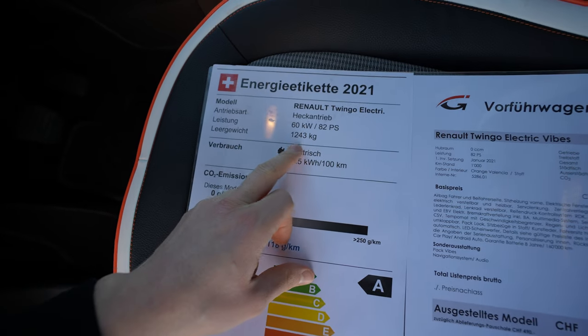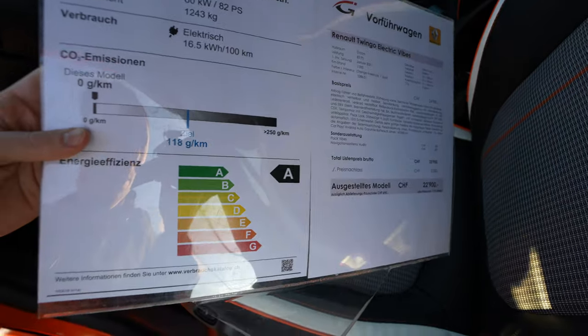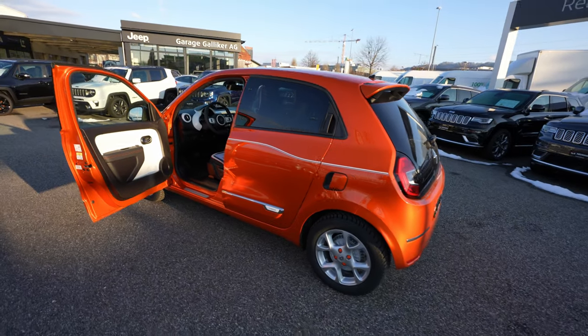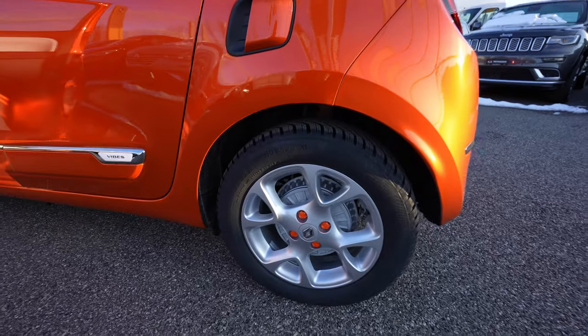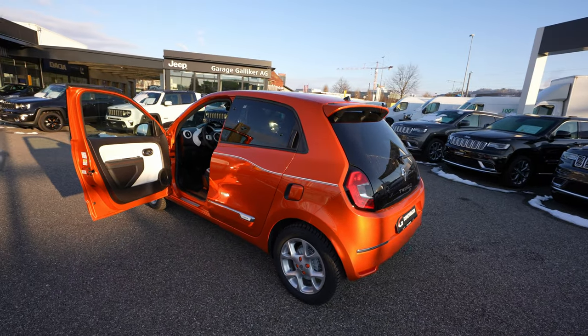Also, 1,243 kilograms, 60.5 kilowatt hour battery. Those are the information for the moment. Let's start driving the car, then I will give you more information as we go. Also, the car comes with 15 inch rims, so keep in mind that we have Continental winter tires right now, so it will be fun.